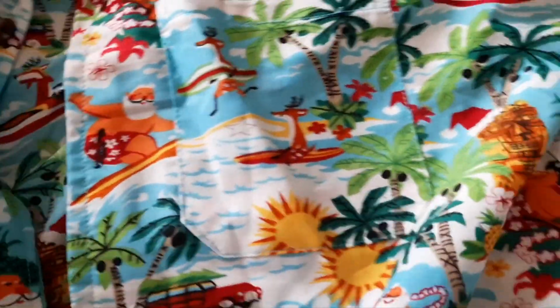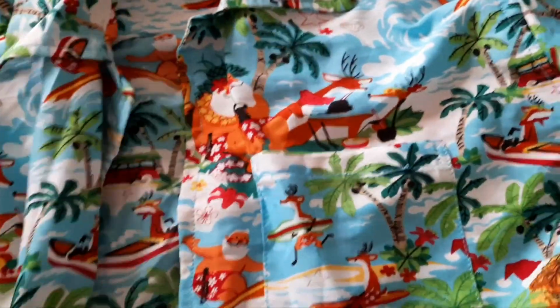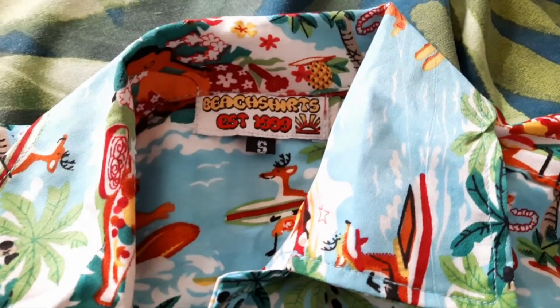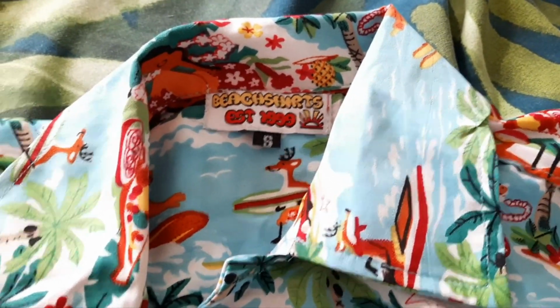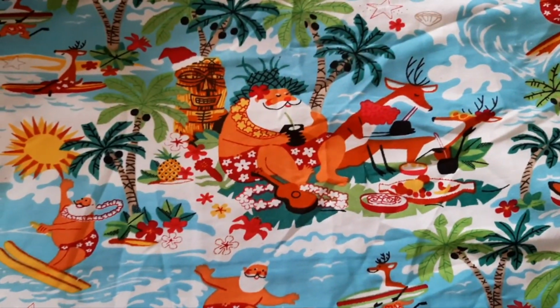And this last one, I bought this on eBay. As soon as I saw it, couldn't resist. Santa on a Hawaiian vacation. Taking some reindeer along. How nice is that? Look at that. Even the labels from each shirt since 1999. It's good, isn't it? Let's turn it over. Get a proper look at it. Look at that. Tiki Santa. Merry Christmas.